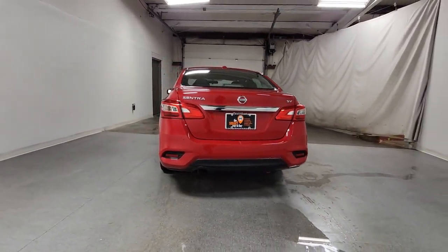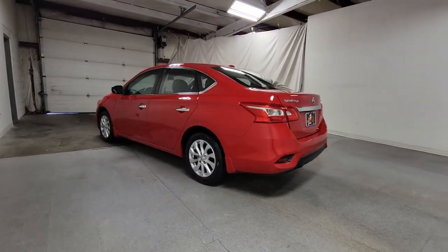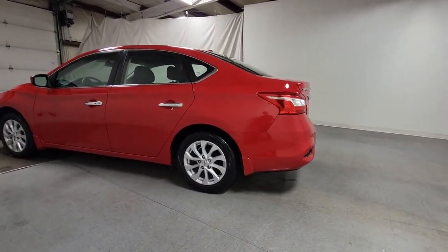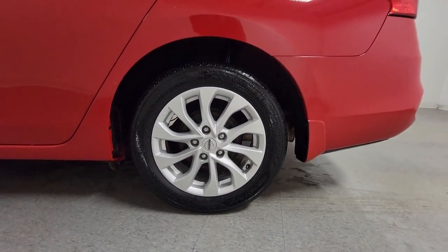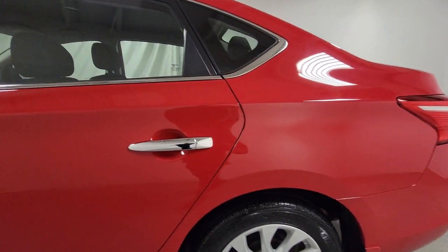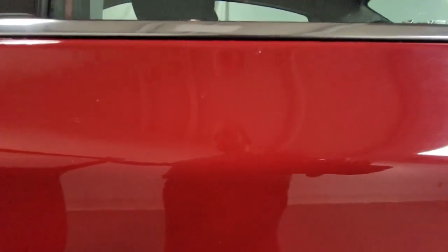These are just some of the great options this vehicle comes with: keyless entry, satellite radio, steering wheel audio controls, aluminum wheels, alarm, dual zone AC, electronic stability control, traction control, intermittent wipers, tire pressure monitoring system.